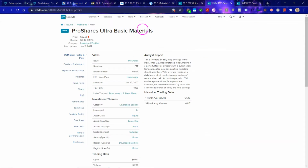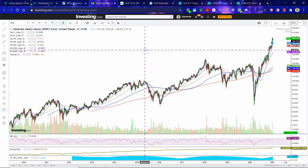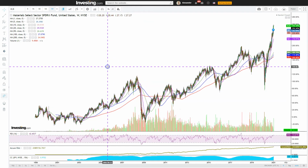The leveraged products we will look at are the UYM, and the SMN for the bears. So let's now look at the charts. This is the long-term picture for the XLB, looking way back in time.